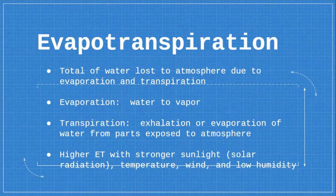Higher evapotranspiration rates can be achieved with stronger sunlight, as you get deeper into the summer, stronger solar radiation, higher temperatures, high wind, and low humidity. So those are the things that raise your ET rates.